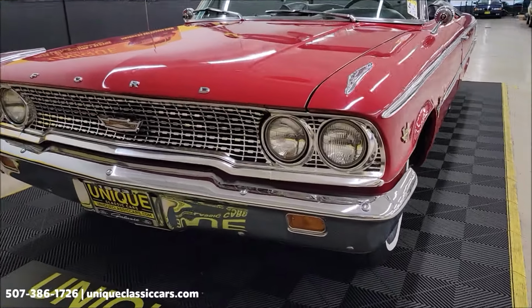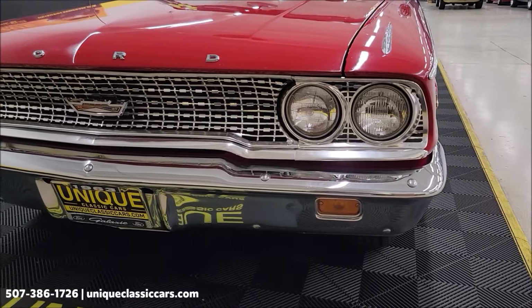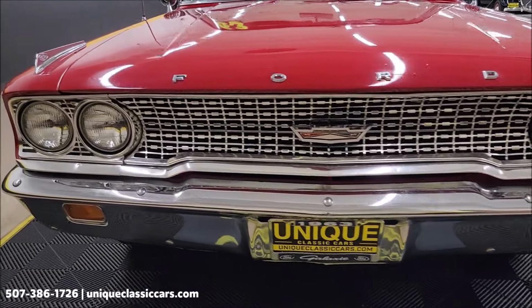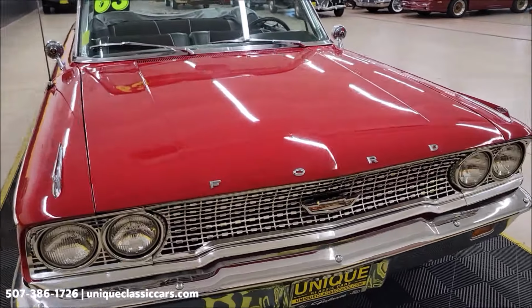Let's take a look at this front chrome, grille, bright work up front. Has had a repaint along the lines.